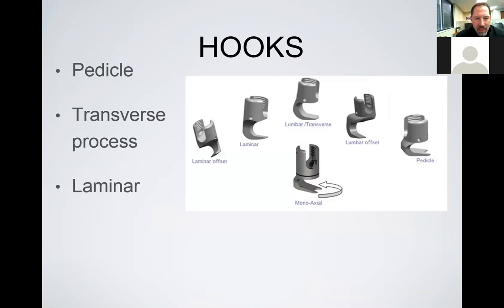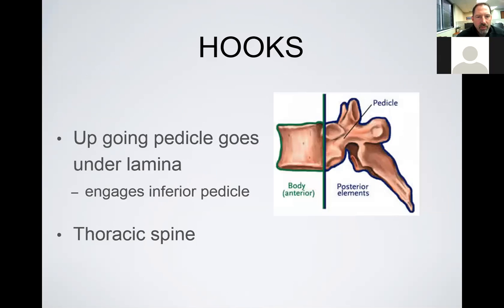So fixation of these rods to the spine is often done through these different ways with hooks. And these are still used today. These are a little bit of an older type of fixation, but they're definitely still used today. And so they attach to different parts of the spine to help hold that rod directly to the spine. And so this area of the spine here called the pedicle, which will be important as we talk about screw fixation. So this is the posterior aspect of the spine and the anterior aspect of the spine in green. And so those hooks usually go into the posterior aspect and they attach to the pedicle or attach underneath the lamina to help hold the rod in place.